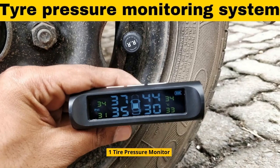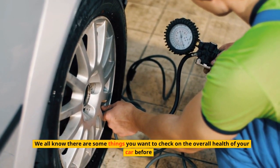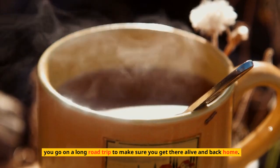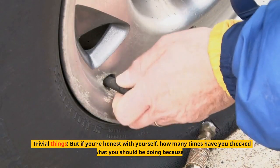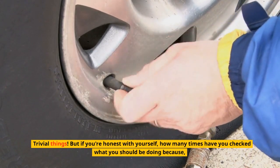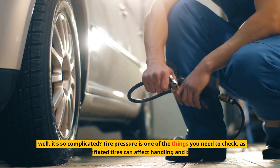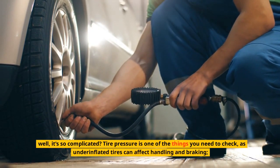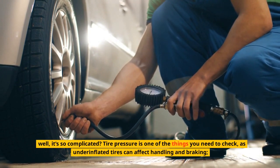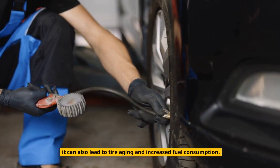1. Tire pressure monitor. We all know there are some things you want to check on the overall health of your car before you go on a long road trip to make sure you get there alive and back home. Trivial things. But if you're honest with yourself, how many times have you checked what you should be doing because, well, it's so complicated? Tire pressure is one of the things you need to check, as underinflated tires can affect handling and braking. It can also lead to tire aging and increased fuel consumption.